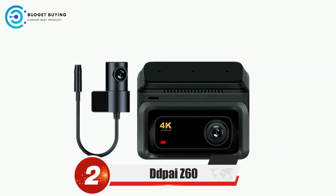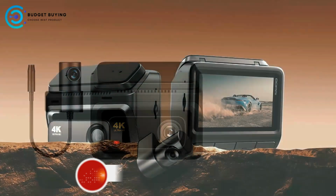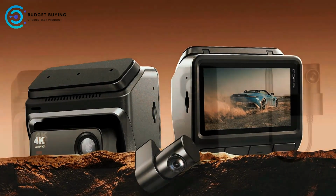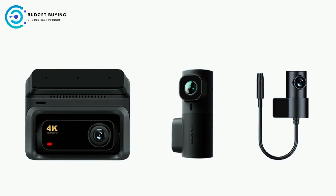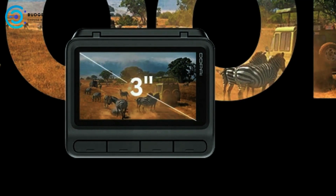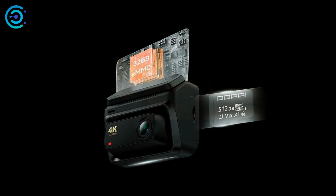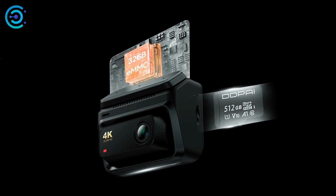Next up at number 2 is the Ddpai Z60 4K dash camera. The Ddpai Z60 4K dash camera redefines vehicle surveillance with an impressive blend of advanced imaging, connectivity, and security features. Equipped with 4K front and 1080p rear recording, the Z60 offers exceptional clarity from both ends. Users can further expand their coverage with an additional 2K Mini 2X camera, creating a complete 3-channel recording system.